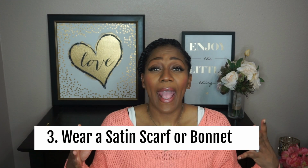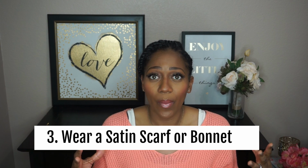So the third tip is to wear a satin scarf. Well, yeah, a satin scarf or a bonnet around your hair at night that covers your edges in order to protect them, because believe it or not, our edges are very, very fragile. Probably the most fragile part of your hair. You have the edges, you also have the ends, because the ends are the oldest, so they need a lot of attention as well.